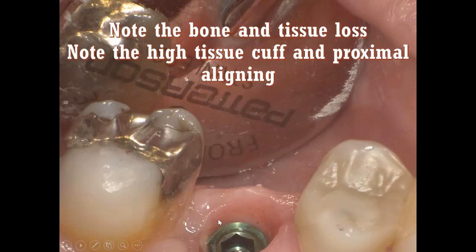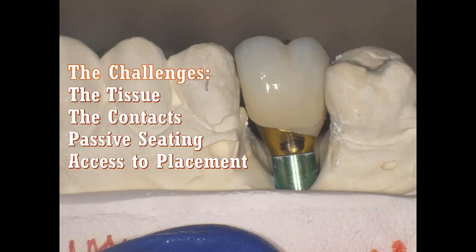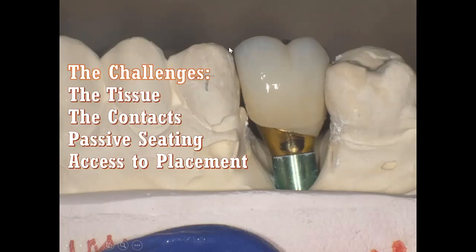Look at the tissue. This is a great compliant patient. We did lose some bone on number 2, obviously. But here's the challenges, and I'm not promoting my next course, but how do you place this crown in? The crown has to fit underneath this tissue. I mean, the abutment has to seat passively into that internal hex, through the tissue. Then the same crown has to fit passively between these two contacts, and you expect the angle of the implant to be parallel with the two contacts? No way. Just no way. It's a pain in the biggest butt in the world.